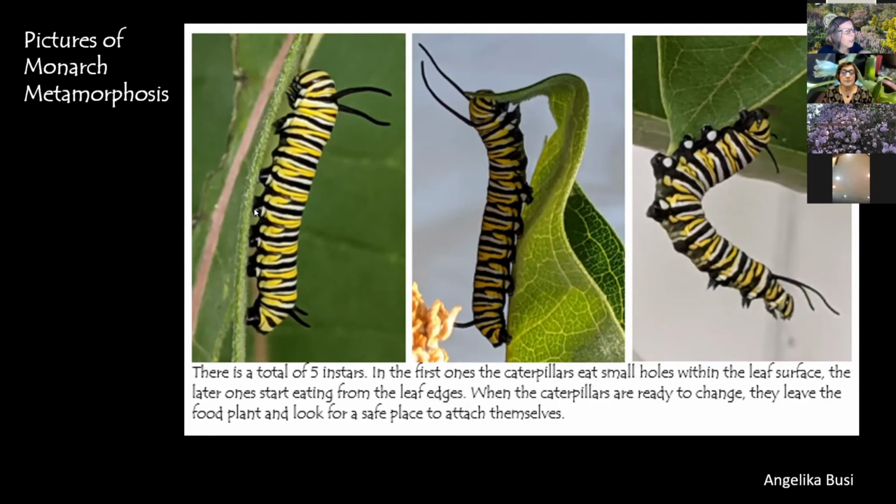Do you want to go on, Ellen? Okay, evidently they start eating on the inside of the leaf and then they go to the edges, you said? Right, when they're very, very small, the first instars make little holes, and they're telltale holes if you look at a milkweed plant. And then when they get bigger, they start eating from the leaf edge inside.